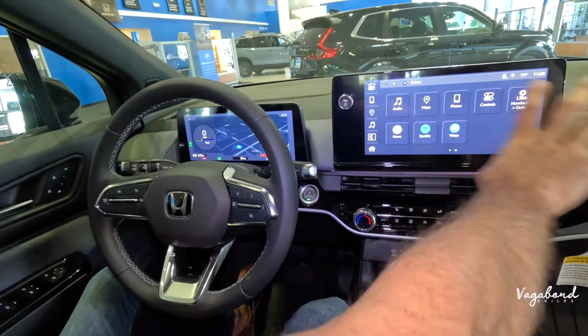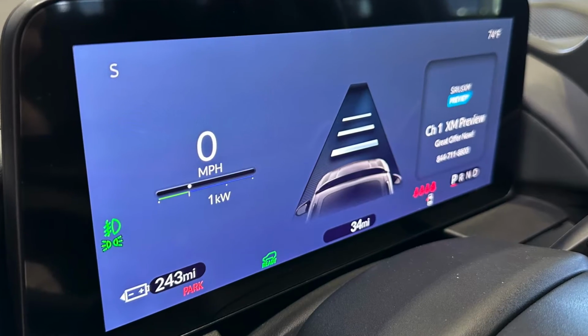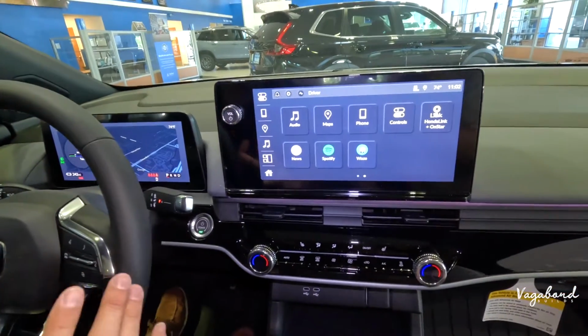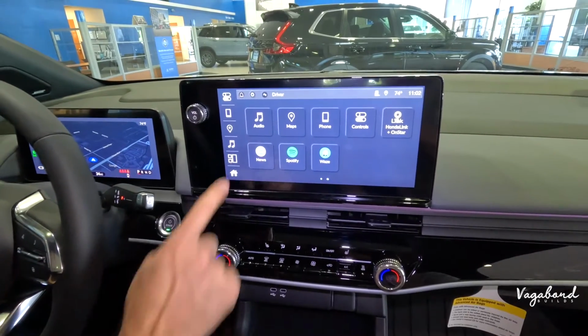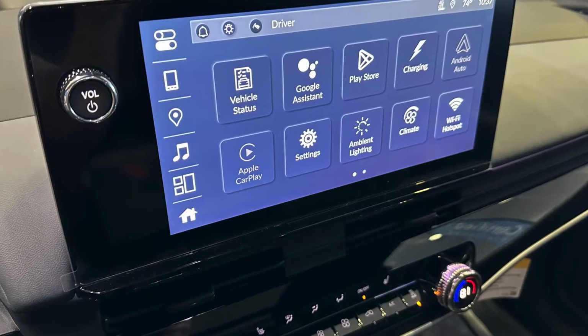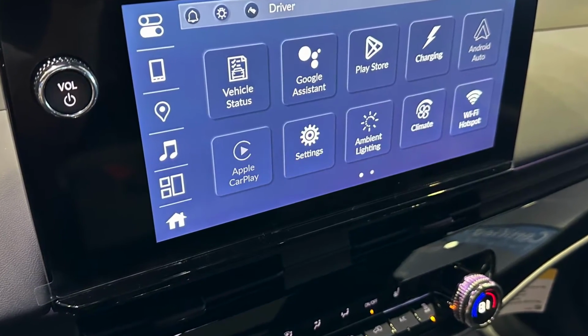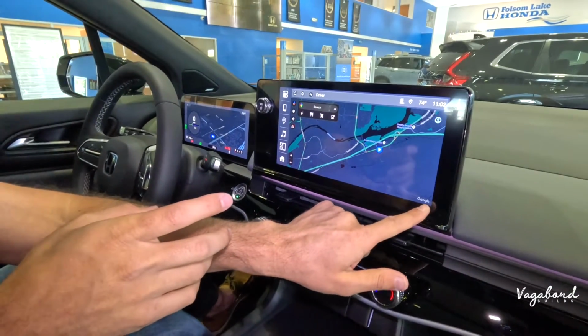Now, let's go ahead and talk a little bit about that 11.3-inch infotainment screen. Now, there's a lot more to show you guys than what I have to offer in my video, because if this video is too long, you guys aren't going to be watching it. Again, 2024 Honda Prologue is the first Honda SUV with the support of the Google tech. You can see that there on the right bottom lower.